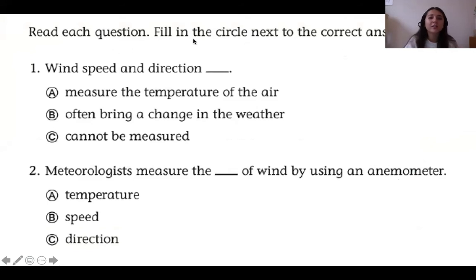Read each question, fill in the circle next to the correct answer. Wind speed and direction measure the temperature of the air, often bring a change in the weather, or cannot be measured. What do we think? Okay, Winter. I think it's often bring a change in the weather. You are absolutely right. Well done. Wind speed and direction often bring a change in the weather.